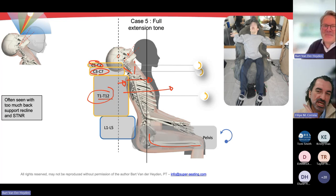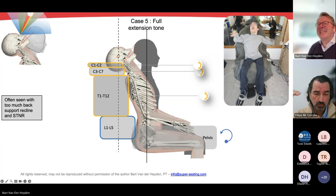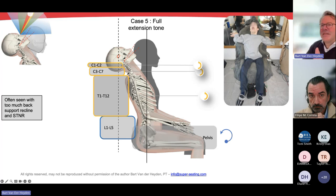Fantastic. Yeah. So I have two comments about that. Comment number one is, if I have a high tone client, probably the height of my back support should be around T1, T2. Yeah, I'm always going to go back, Philippe, to purpose.